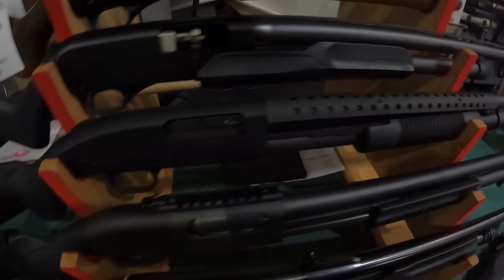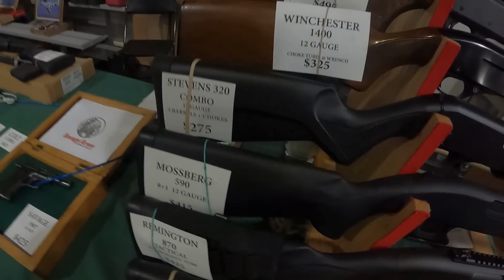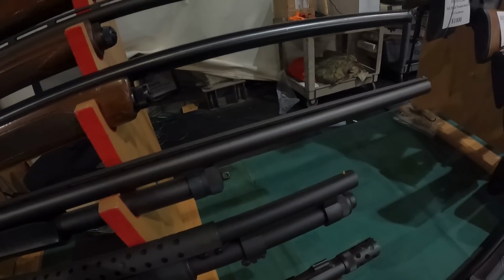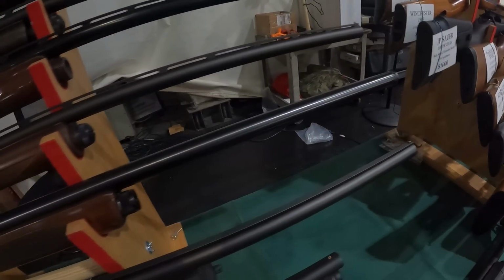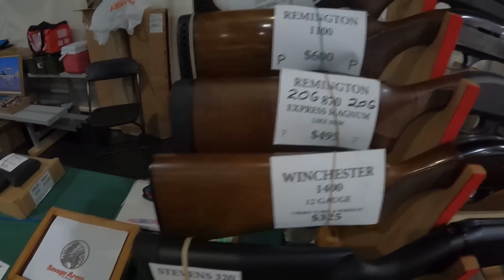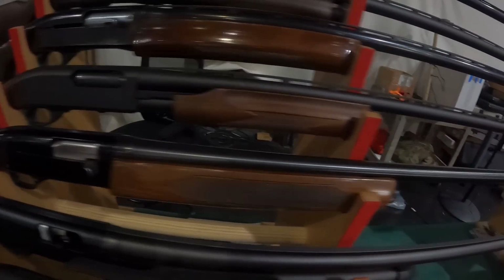We got the Remington 870 TAC, 425. A Mossberg 590 right above it with the heat shield, 415. That's a really good price on the 590 with the heat shield. Got a Stevens 320 combo, 275, two barrels and chokes. Nice. Winchester 1400, 12 gauge, 325.